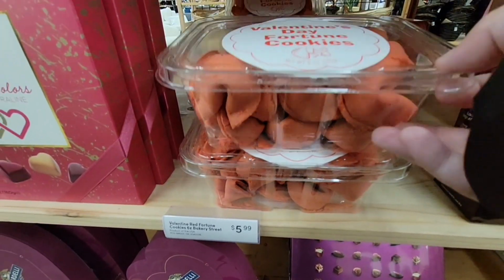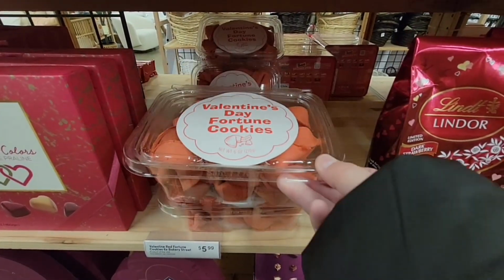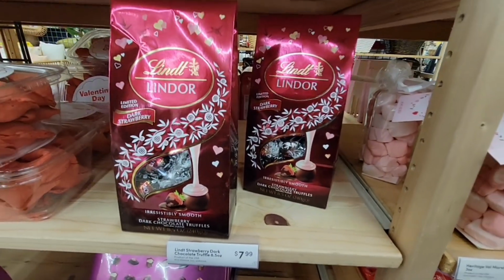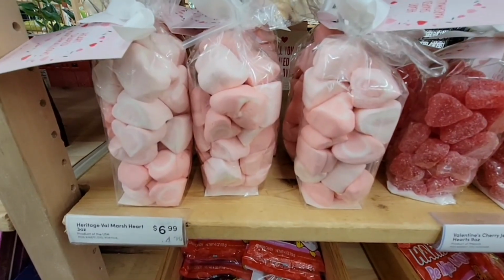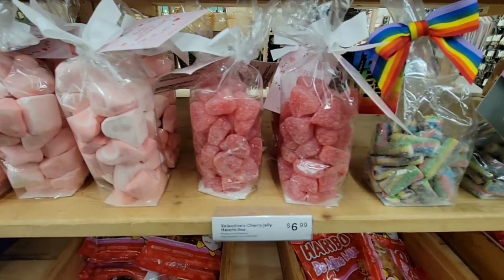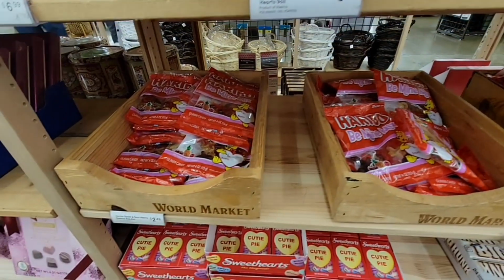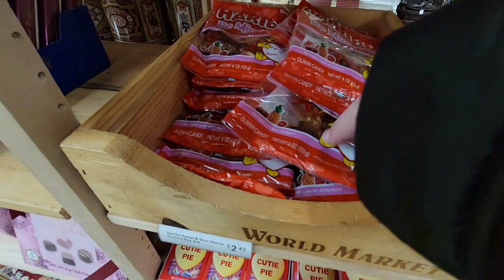Hey, look at these Valentine's Day fortune cookies. Okay, $6. And then you have the Lindor dark strawberry chocolates for $8 for a bag. And these little heart marshmallows for $7. And all these fun little treats. Not too bad. And let me know in the comments below: do you do anything special for Valentine's, for your spouse, or for your kids?